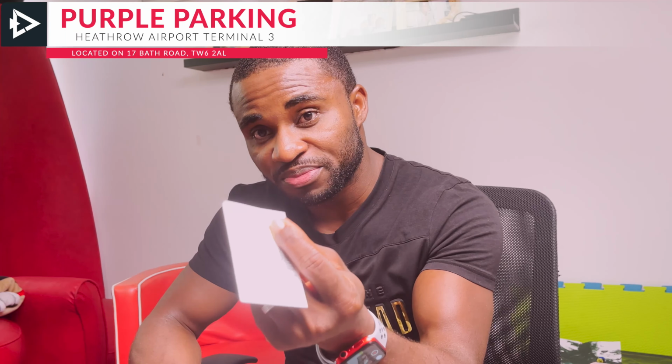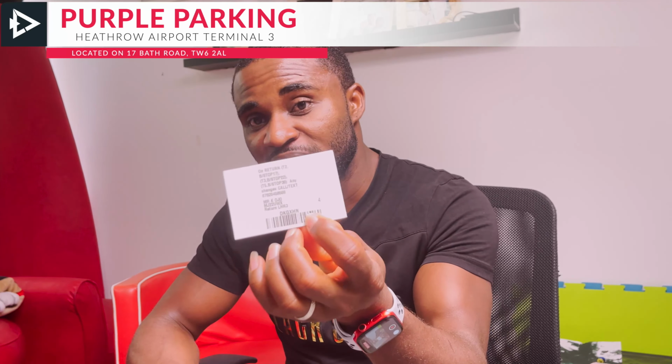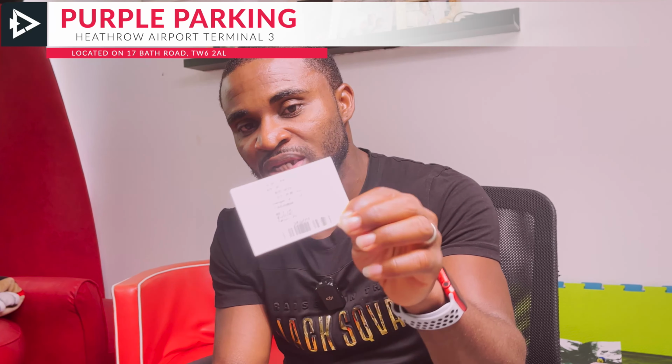Now, they would ask you for the slip on your way back. If you don't have this white slip, then make sure you have an ID with you, so maybe your license or your passport would do. And that was it. We took the car keys, and we went back on our way. So it was a good experience.